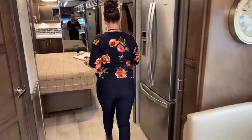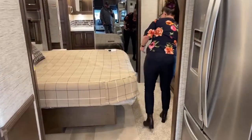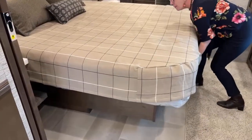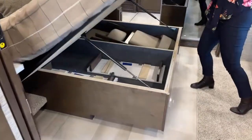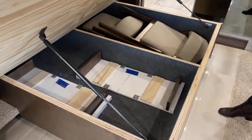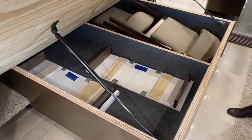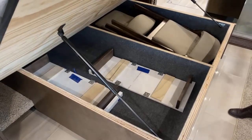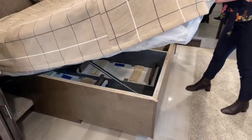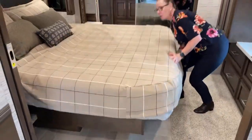So back here in the bedroom where these extra chairs are, I also put the leaves earlier, so I just want to show you where these are. So you have a ton of extra room here underneath the bed. Even if you wanted to keep the leaves underneath and the chairs, you could still put all of your shoes, hiking gear, all that stuff could easily be stored underneath your bed. So I love that about this coach.